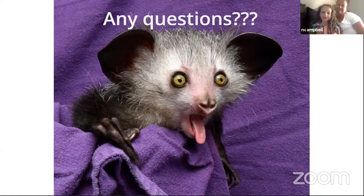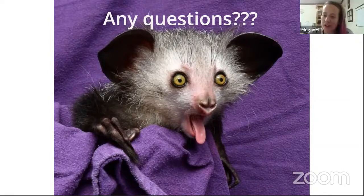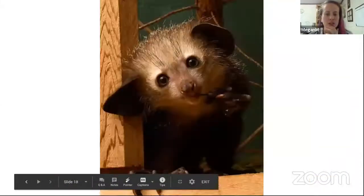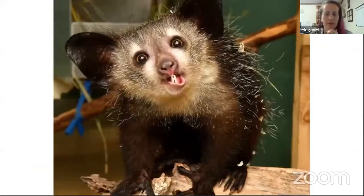Do Ayeyes use their tails like lemurs do for keeping balance? Absolutely, that was a great question. Not only do they use their tails for keeping balance, but Ayeyes have some of my favorite tails in all of the lemur group. So let me see if I can find you a really good tail shot.